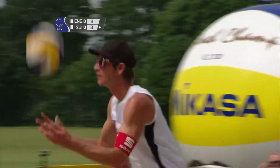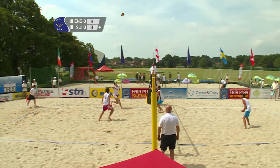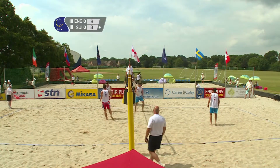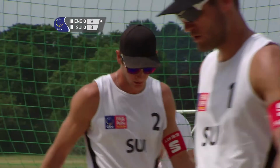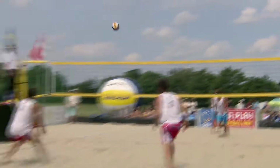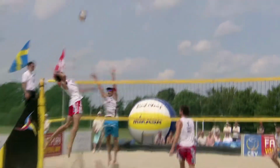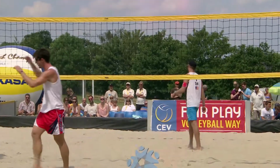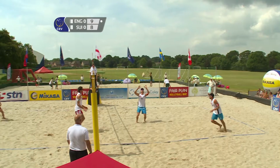There can sometimes be a debate over the set. That's when the ball is played above the forehead, like Jake Sheaf has just done there. No problems with that one. No complaints from Switzerland at all. The ball has to be contacted simultaneously with the hands, and it mustn't be carried or lifted or thrown. It's got to be a fast, simultaneous contact to count as a legal set.